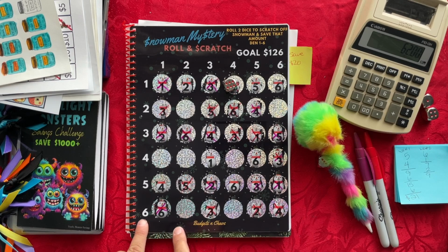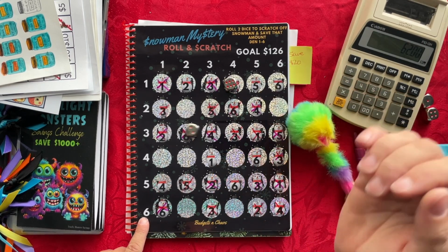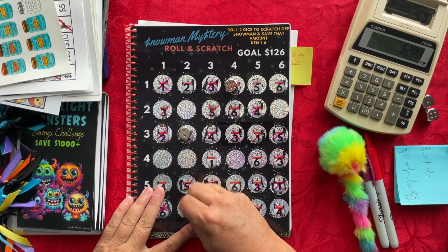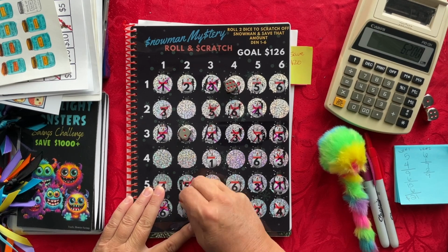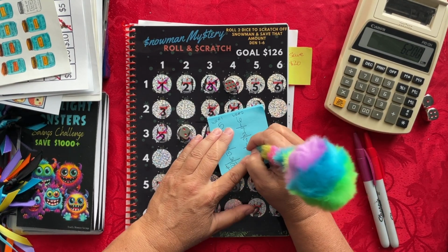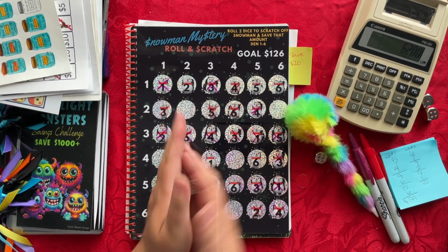And we have a 6. So here's the 6, and I either need to roll a 2 or a 4. And there's the 2. Perfect. Okay, so let's go ahead and scratch this off. And that is $1. So let's go ahead and write that down. That brings me up to $10 that I need to save. All right, let's go ahead and do this again.